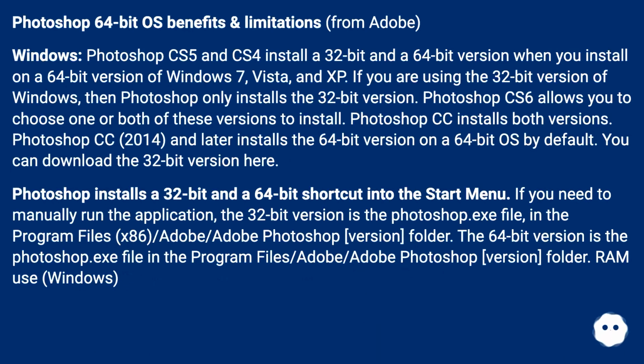Photoshop 64-bit OS benefits and limitations, from Adobe. Windows. Photoshop CS5 and CS4 install a 32-bit and a 64-bit version when you install on a 64-bit version of Windows 7, Vista, and XP. If you are using the 32-bit version of Windows, then Photoshop only installs the 32-bit version. Photoshop CS6 allows you to choose one or both of these versions to install. Photoshop CC installs both versions. Photoshop CC 2014 and later installs the 64-bit version on a 64-bit OS by default. You can download the 32-bit version here.